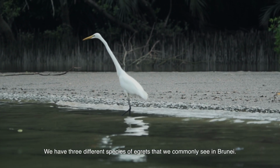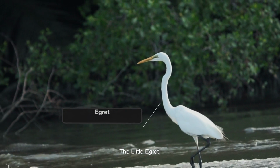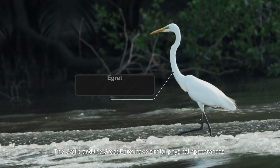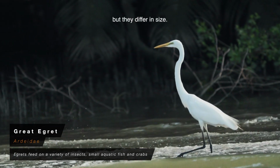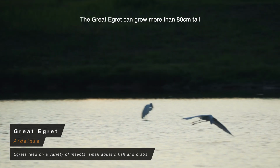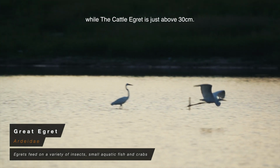We have three different species of egrets we commonly see in Brunei: the little egret, the cattle egret, and the great egret. The cattle and the great egret have similar physical appearances, but they differ in size. The great egret can grow more than 80 centimeters tall, while the cattle egret is just above 30 centimeters.